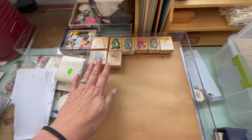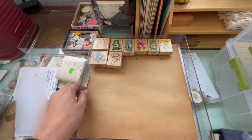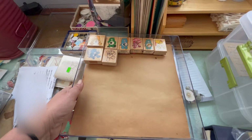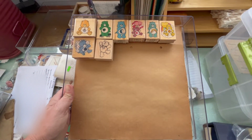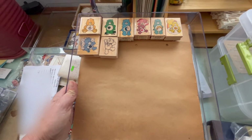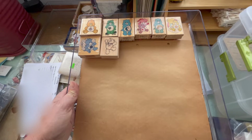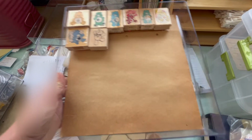Right now I have these Care Bear and 1980s bear stamps in here. I was thinking about keeping very era related stamps in here for a quick grab, but I'm not sure. Depends on how many I find as I go through, whether they're all going to fit in here.